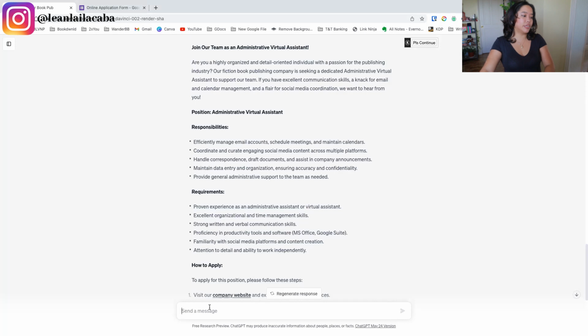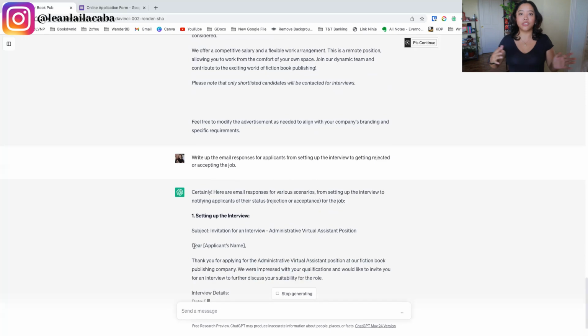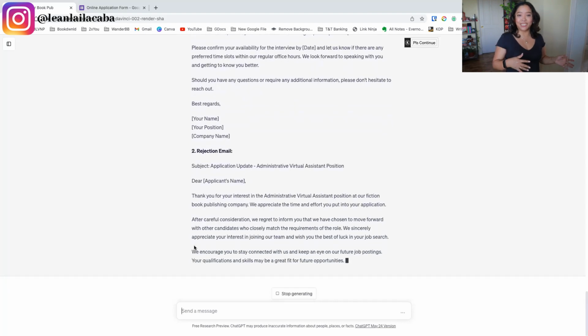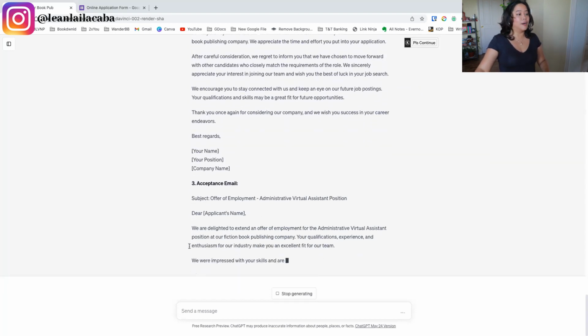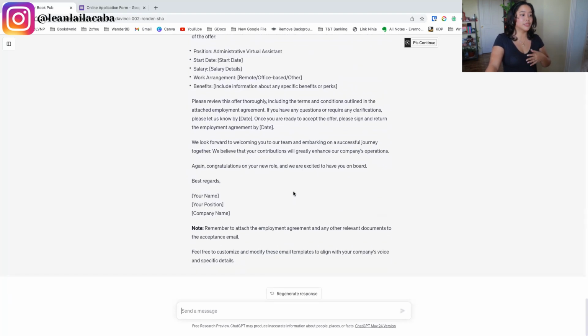And lastly, we can ask ChatGPT to go ahead and write the email responses for applicants, from setting up the interview to getting rejected or accepting the job. So this is with the assumption that once you receive these job ads, you'll immediately just go ahead and set them up for an interview, and then later on reject or accept them and give them the job offer for the job. So that's just kind of the assumption that I've put on here. You can modify it and ask like, hey, can you do a series of emails for X, Y, and Z part of my hiring process?